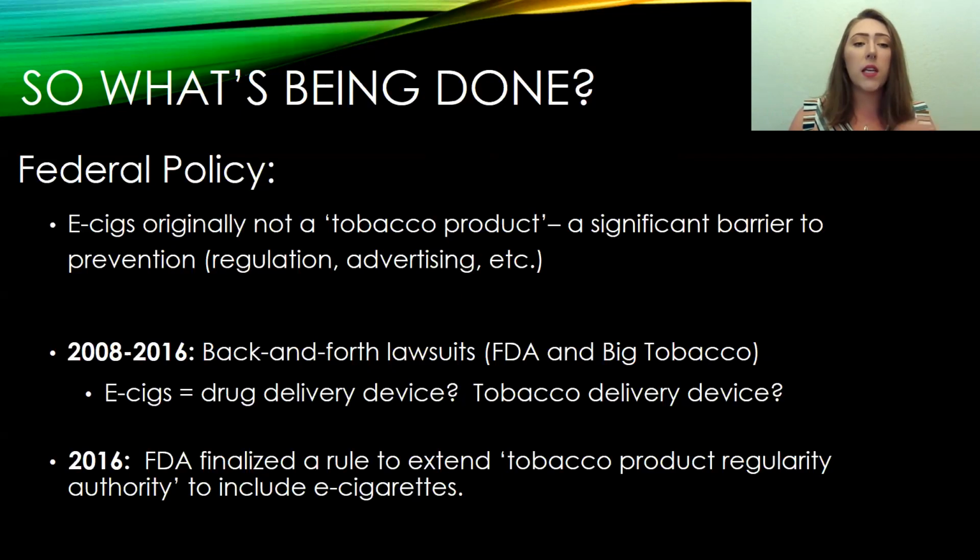From about 2008 to 2016, there were back and forth lawsuits between the FDA and Big Tobacco to try to regulate and get different types of sanctions on these devices. And not until about 2016 did FDA finalize a rule to extend tobacco product regulatory authority to e-cigarettes. So they finally became under a tobacco product.